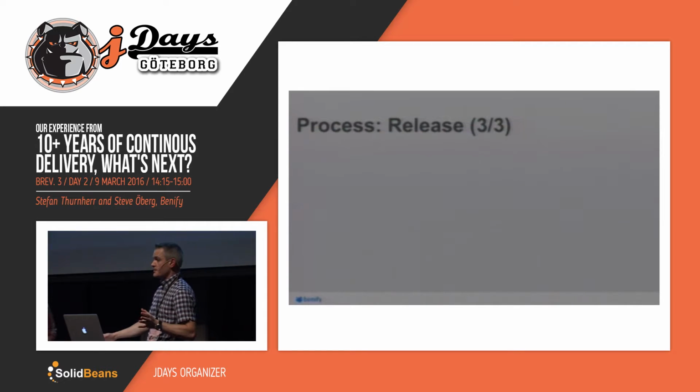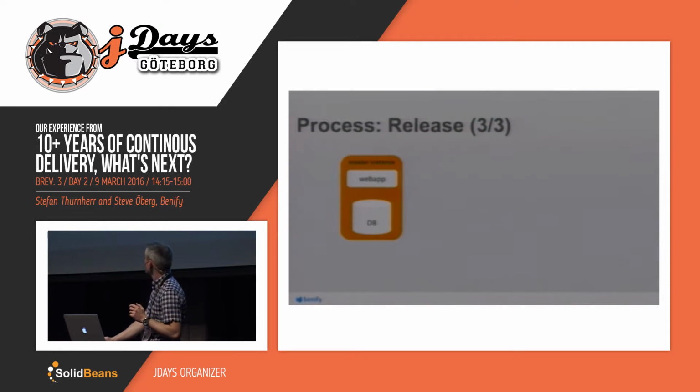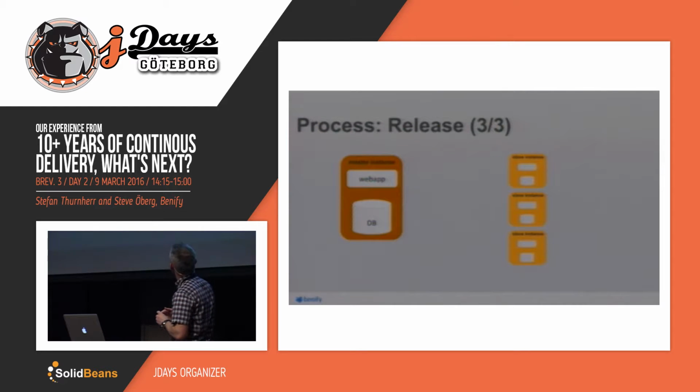The second part is once our master instance is updated, what happens with all the slave instances? How does that part work? So again, we have our master instance. On the other side, we have a number of slave instances. Now, if we look at these instances more closely, we can see that they look identical. Big parts of it actually are identical.